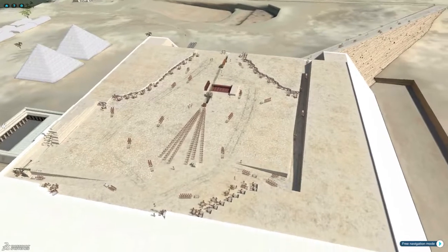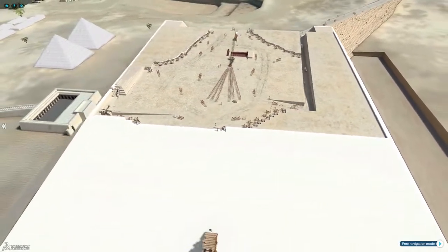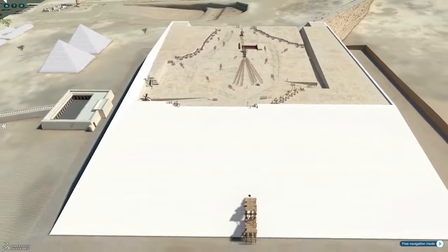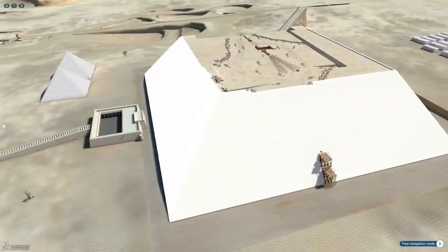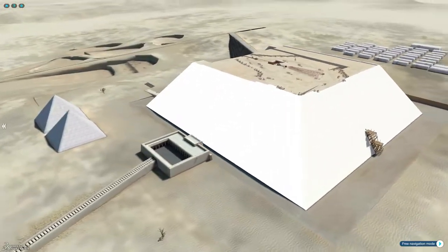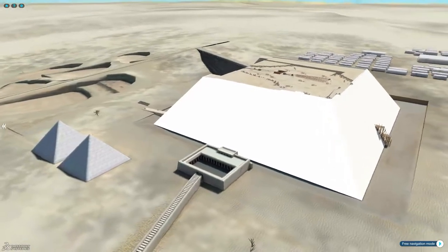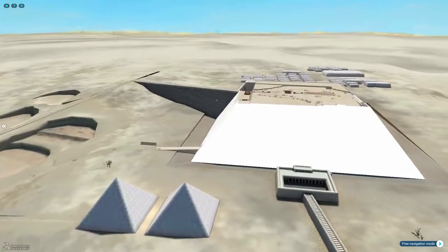At a height of nearly 70 meters, this ramp had to end. Nevertheless, using this ramp and the external one, the Egyptians constructed 85% of the total volume. At this stage, two construction phases were finished, the volume and the King's Chamber. Now was the time to move to the third and final challenge, the height.